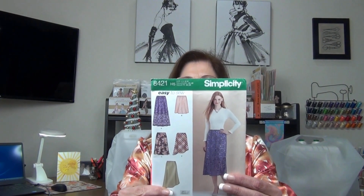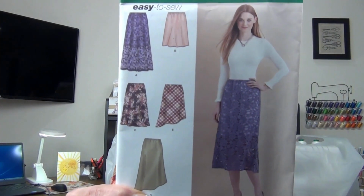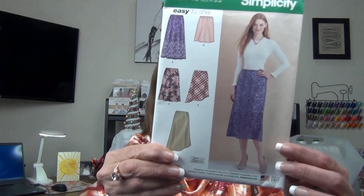If you've been following me for a while, you know I love lace. So this next pattern has lace on it. It's Simplicity 8421, a skirt pattern with a lot of views. This is easy to sew. Skirts are pretty easy, but it has this lace overlay.